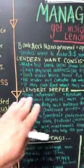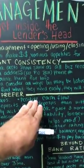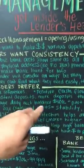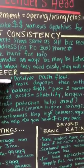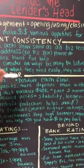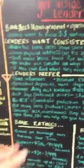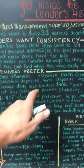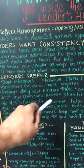Okay, so consistent deposits, bank references. We talked about it, but positive cash flow: again, more money going into the bank account every month than coming out. This is a huge one they look at. Huge. Do you have more coming in deposits than you have going out in withdrawals? What is your average daily account balance? And what is your ending account balance every single month?